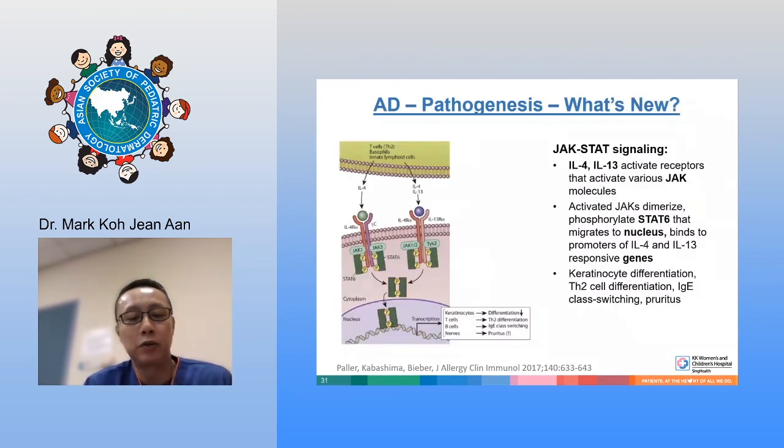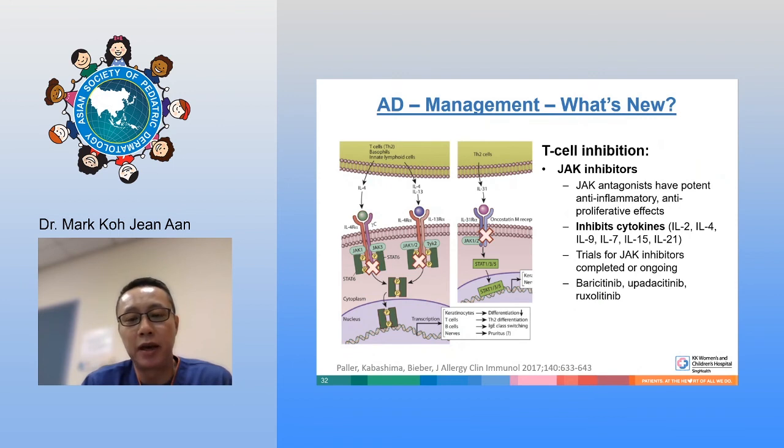JAK-STAT signaling has also been found to be activated in atopic dermatitis. And now we have JAK inhibitors that have potent anti-inflammatory, anti-proliferative effects and inhibit cytokines such as interleukin 4, 9, 7, 15, and 21. Trials for JAK inhibitors are ongoing.